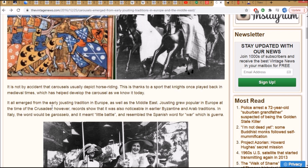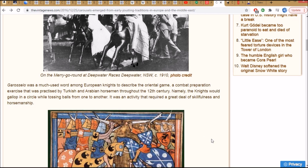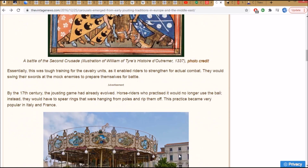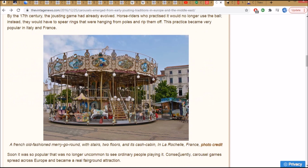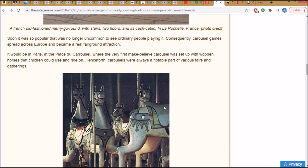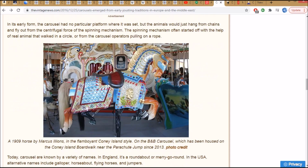Jousting grew popular in Europe at the time of the Crusades. Carosello was a much used word among European knights. So here they are. And this is where it ended up. Apparently they made rides for children first. Here you can see the remnants of the heraldry. Here you can see the heraldic costume on this beautiful carousel horse.